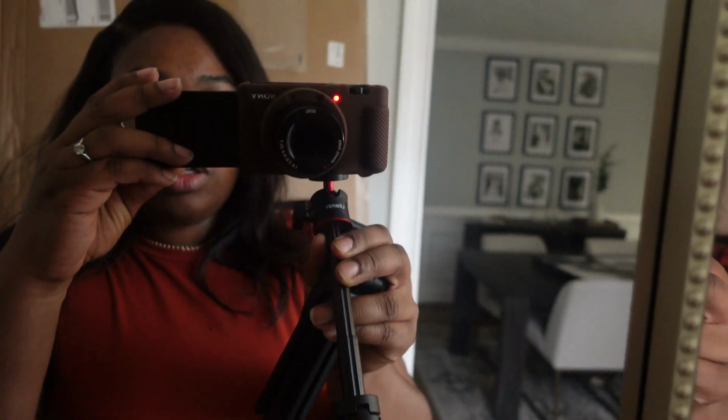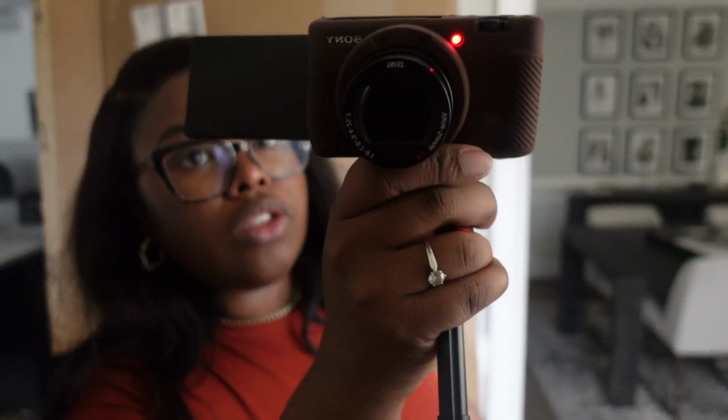Okay, y'all. Now I put the case on it. Isn't it cute? It's cute. I like it. New camera accessories. Woohoo. Okay. Another happy fun time.